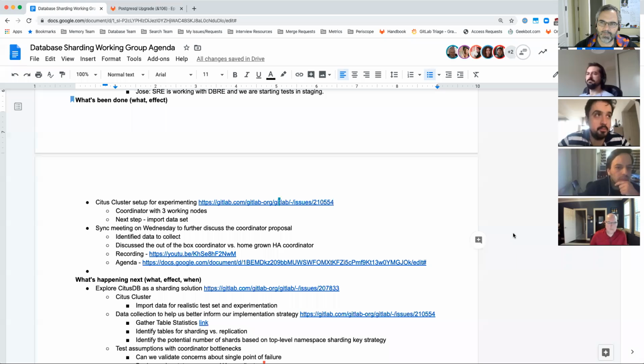And then we have an ongoing meeting on Wednesday to actually talk about some of the implementation details. What happened last Wednesday was one of the follow-up items was to create an issue to identify data to collect so we can better inform our Citus implementation. And so we talked about that. There's a recording there. You can follow the agenda items.